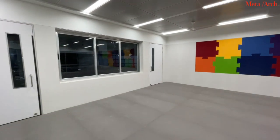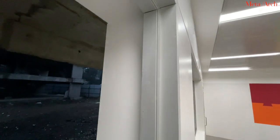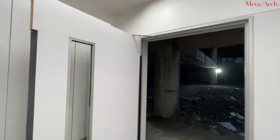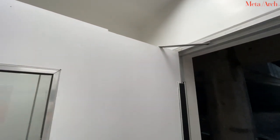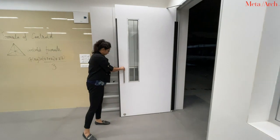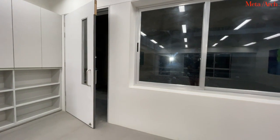Let's take a look at the door design. The door frame is an elegant aluminum extrusion frame innovated by Meta Arch. It is free of any screws, can house wires, and is aesthetically pleasing. The concealed door closer allows the door to remain open without any stopper. On being pushed, the special hardware allows the door to close softly after an auto stop. This is the first step to prevent any finger jam accidents.